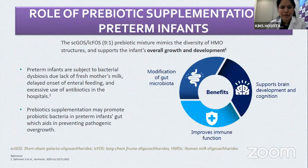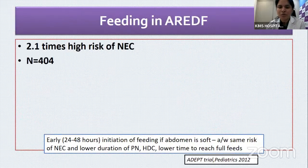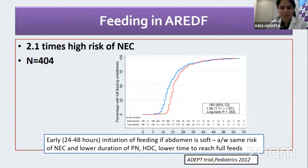There is also some benefit of prebiotics, especially a combination of short chain galacto-oligosaccharides and long chain fructo-oligosaccharides, particularly in enhancing the gut microbiota, in modifying it in the optimal fashion, and also improves subsequent tolerance to enteral feeding and supports long-term brain and cognitive function.